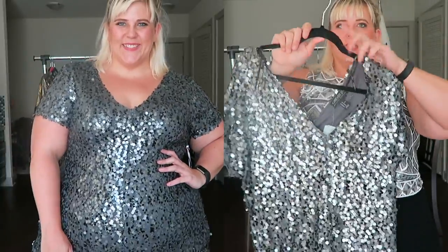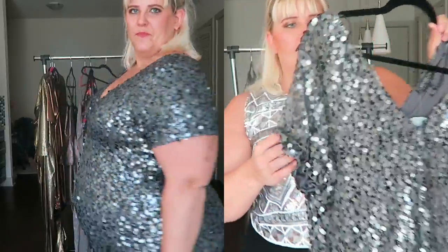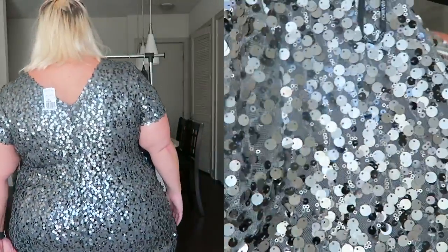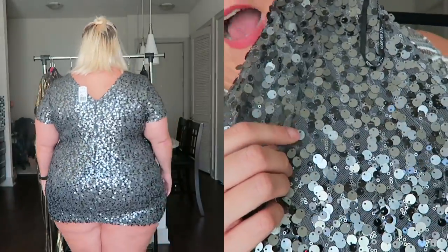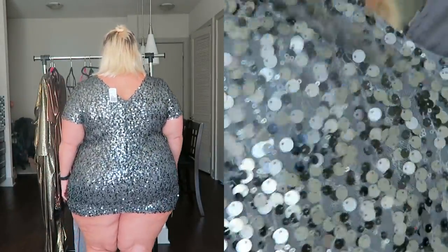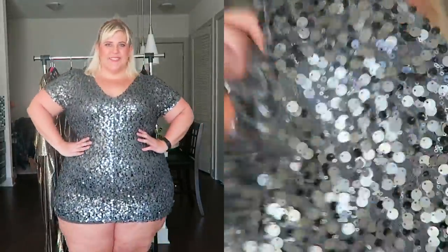But I really like this because it has a different type of sequin. So everything we've looked at thus far has a pretty standard sequin pattern. And this has a nice combination pattern of both these larger silver sequins and then these smaller dark, almost black sequins here. So it's a nice kind of jingly dress. Do you hear it? Jingle, jingle, jingle.